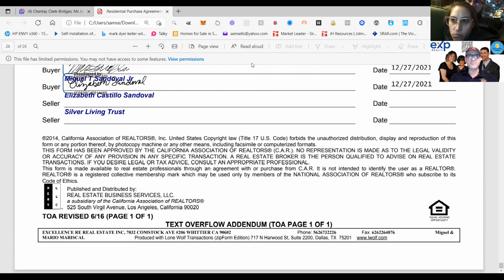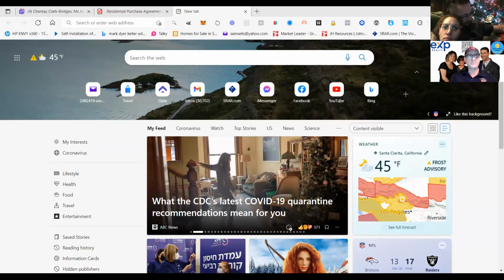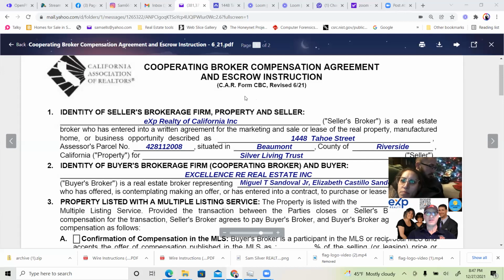And let me open up another form. Give me a second. No, I want to stay in Zoom. Okay. Okay, so there's the RPA. Let's go to the next one. Oh, I want to show you. Okay, so here's a cooperating broker agreement. Let me close this screen or make it smaller. Open that up. Can you see that? No, I'm still looking at the Safari new tab. Okay, so let me do this. Let me new share. Should be this one. Did that work? Yeah, that works.